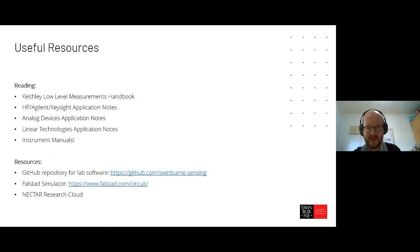Just some useful resources. The Keithley low level measurement handbook is actually a really good resource for anyone trying to understand the best way to do particular electrical measurements. There's a lot of application notes from various vendors. I've listed a few there, some are particularly old, but they're all still totally relevant. It's also very worth reading the manuals that come with a lot of instruments. Our pico ammeter, half of the manual is detailing just how to perform measurements accurately.